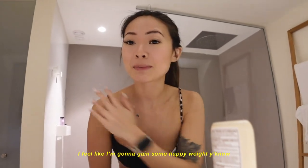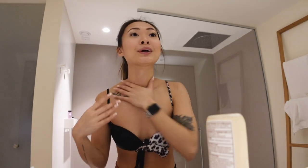I'm also trying to reserve my two pieces for the first few days because I feel like I'm gonna gain some happy weight, you know? Trying to just enjoy what I currently look like, and then I'm gonna basically live in my one piece and high-waisted stuff.